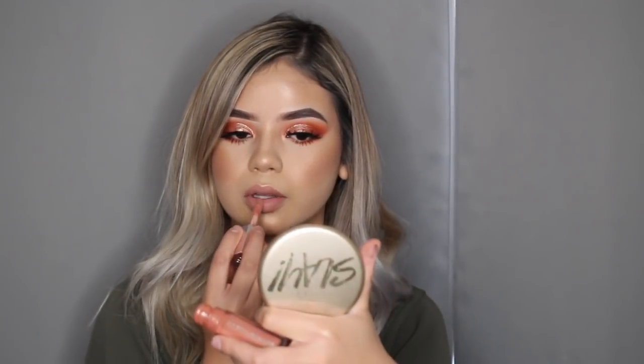I'm going to go ahead and use Fenty Glow, which is a Fenty lip gloss. And I'm just going to place it over on top. I don't use that much of it though.